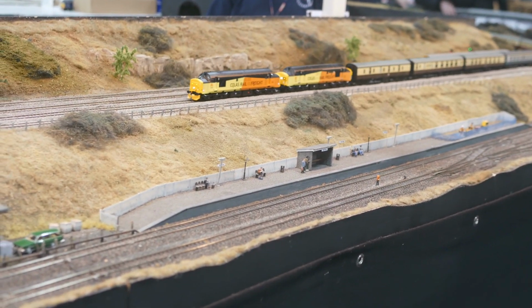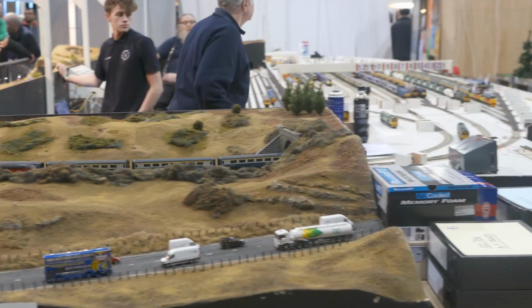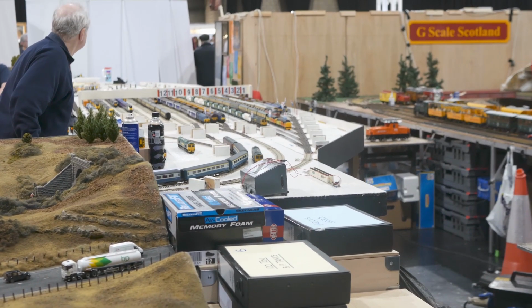A 3rd controller for the DCC lower track and fiddle yard is also required. 3 operators are required to work the layout and a 4th person to maintain the fiddle yard.